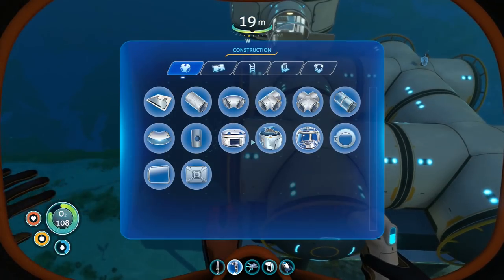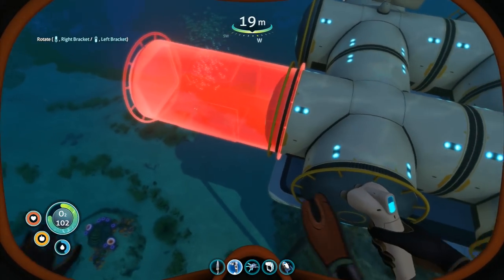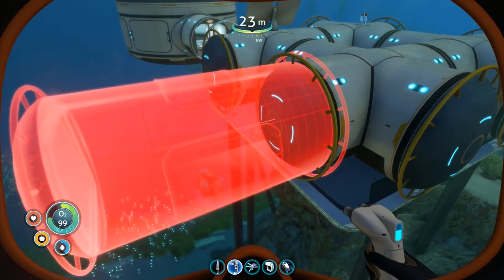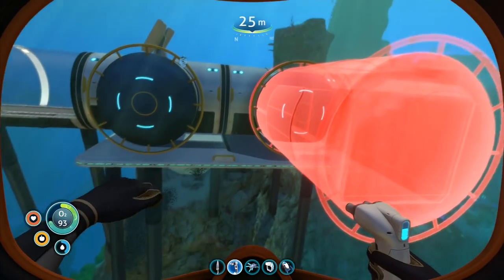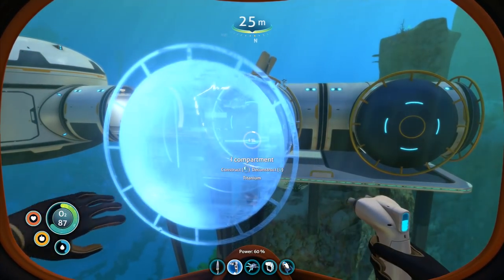I think what I need to do is I need to have a straight compartment. So we want to have that one there. Why can't I put a straight compartment onto here? Why won't you go? You'll go that way, but you won't go that way. Oh, this stuff. I remember now. It's because I got the things in behind there, I reckon. So I put that one on there.